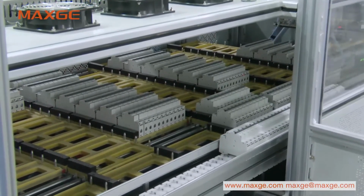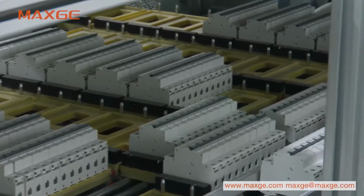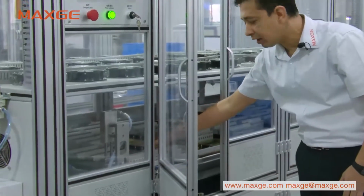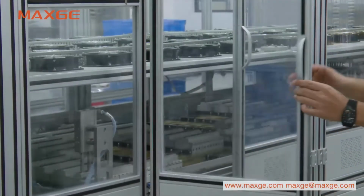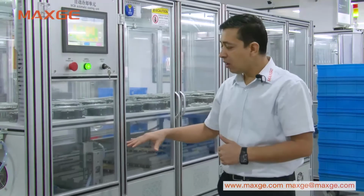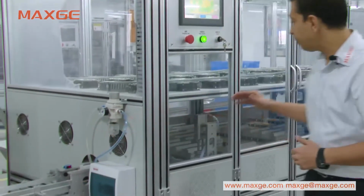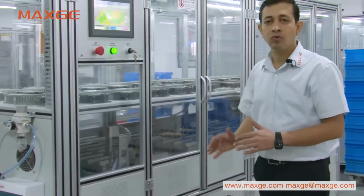You can see there are many fixtures mounted here, and in one fixture there are a total of 10 MCBs. We have programmed this machine to cool them for 45 minutes. Once the MCB goes in, it comes out after 45 minutes. So we can ensure that the bimetal comes back to its original position before we test for thermal verification.